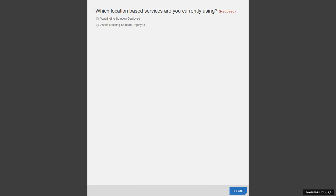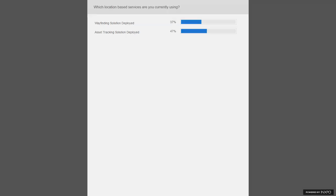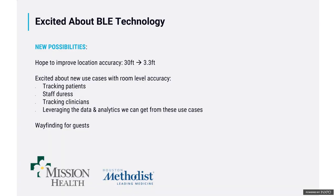I think what's interesting is we're seeing, as the results are coming in, that asset tracking seems to be something that's very commonly deployed. And wayfinding is just catching up, which makes sense because it's a relatively new technology. But I think people found a flaw with our poll. We don't have a neither option. So we will take this with a grain of salt, in that I guess some of you don't have either. That's probably why you're here, and hopefully you'll get to deploy one of these soon if your departments are asking you for that. And some of them have both. That's also awesome. Yeah, I agree.